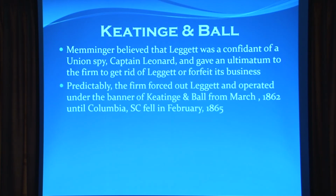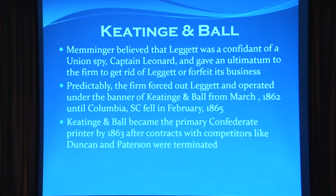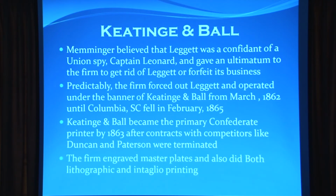Predictably, the firm forced out Leggett and operated under the banner of Keating and Ball from the spring of 1862 until Columbia, South Carolina fell in February of 1865. Keating and Ball became the primary Confederate printer by 1863 after they got rid of some of the early players like Duncan and Patterson, whose contracts were terminated about that time. And the firm engraved the master plates and also did both lithographic and intaglio printing. So they were kind of a one-stop shop. And we'll talk about the subtlety of engraving the master plates here in a second.